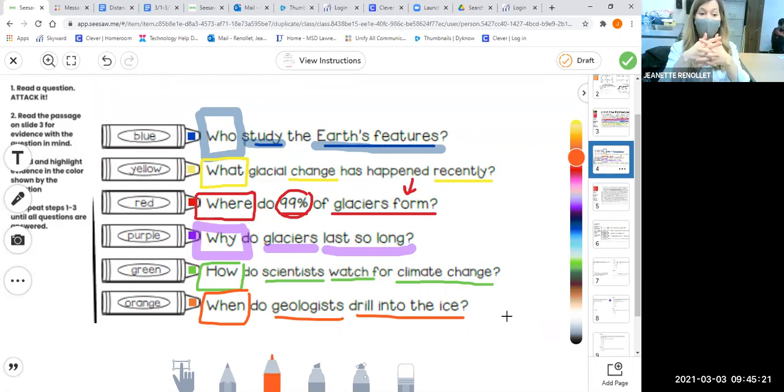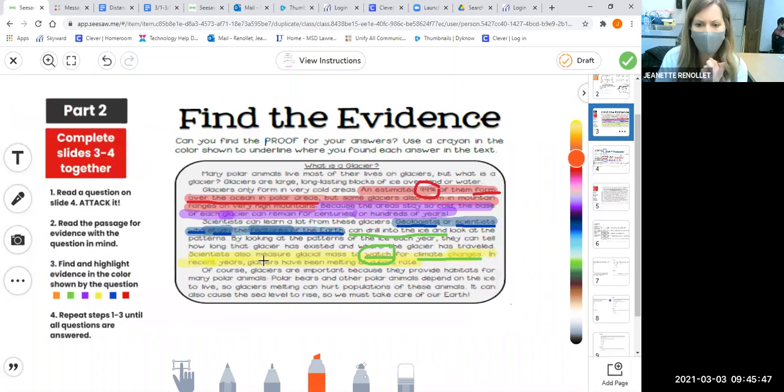Notice how our questions sometimes go together. If you find one piece of evidence, it might help you later. That's why it's so important that on IREAD, you go find your evidence because it will help you with other questions. Okay, I just learned that they drill into the ice, but my question says when. Now I can take my orange highlight and look for when. Let's go do that. Go to our text.